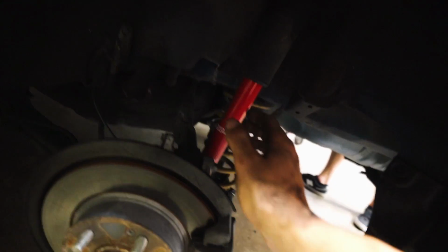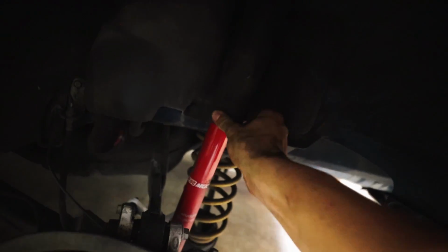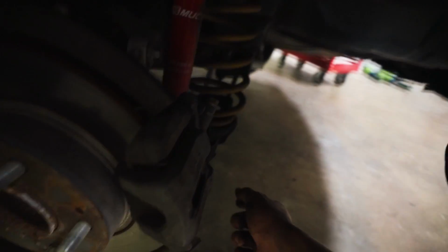Okay, now moving on to the rears, this is where things are gonna get a little bit tricky. The strut is a different component than the actual spring. So we have to loosen the strut from up top, take it off, and then take off the lower control arm to actually get the spring out, which is not gonna be fun. So let's get started.